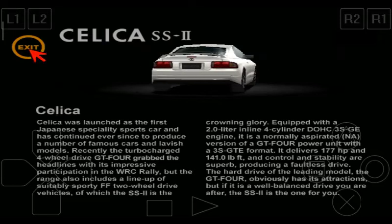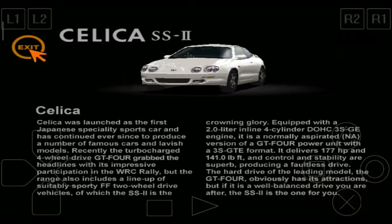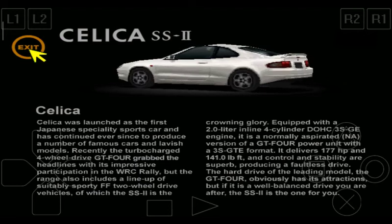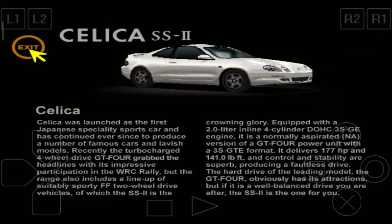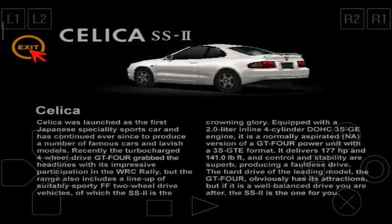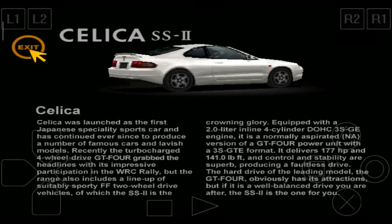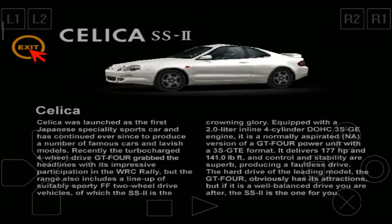Recently, the turbocharged four-wheel drive GT4 grabbed the headlines with its impressive participation in the WRC rally, but the range also includes a lineup of suitably sporty FF two-wheel drive vehicles, of which the SS2 is the crowning glory. Equipped with a 2.0-liter inline 4-cylinder DOHC 3S-GE engine, it is the normally aspirated, or NA, version of the GT4 power unit with a 3S-GTE format. It delivers 177 horsepower and 141 lb-feet, and control and stability are superb, producing a faultless drive. The hard drive of the leading model, the GT4, obviously has its attraction, but if it is a well-balanced drive you are after, the SS2 is the one for you.